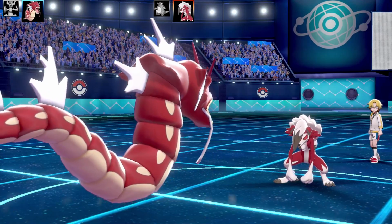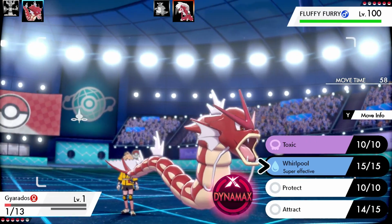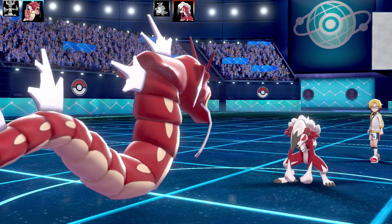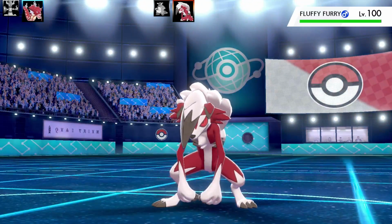So this set, right, is all about infatuating the opponent. What we're going to do here is blow a couple of kisses across the field, you know what I'm saying there, and then we're going to go for a Whirlpool and trap the opponent in. This set was so risky, right? The only item I had was Sash here, and that was it. If I got hit again, my Gyarados was going to be going down.